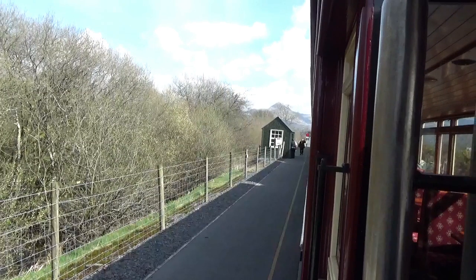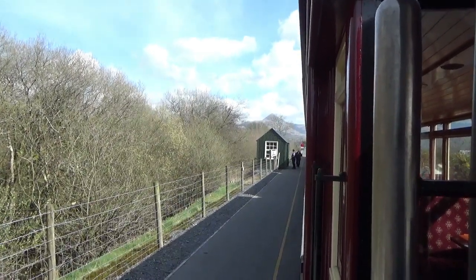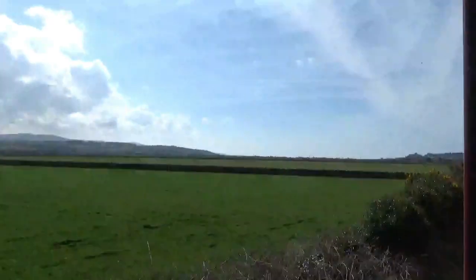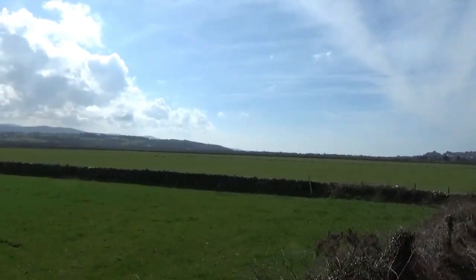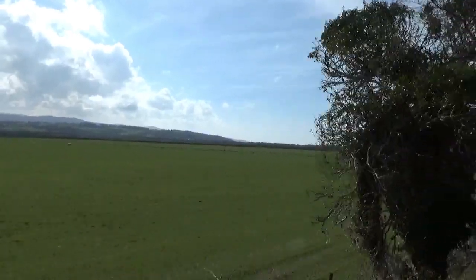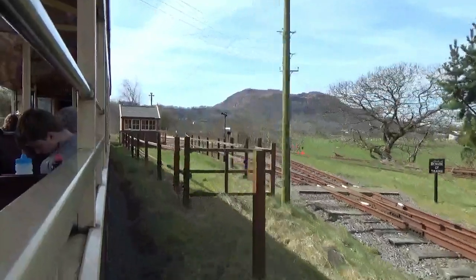The line's penultimate station is Pont Croesor. Opened in 2010, it serves an RSPB Osprey viewing area. After Pont Croesor, we pass the Welsh Highland Heritage Railway.